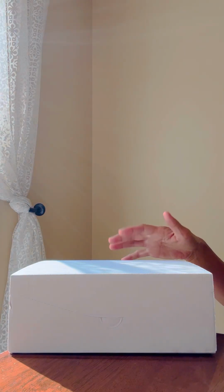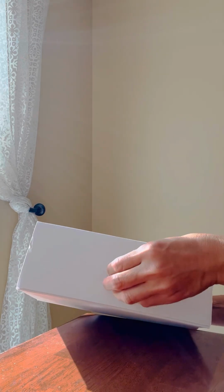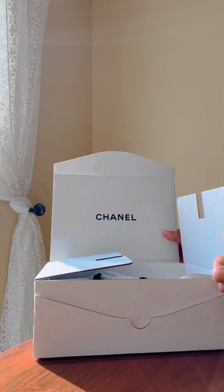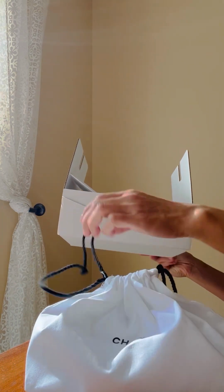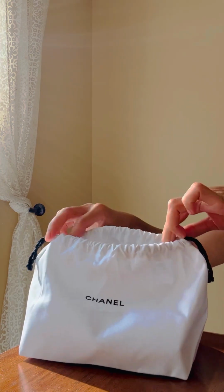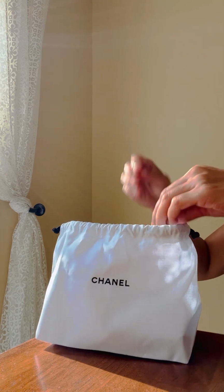I have an impromptu delivery. I just got it in the mail and let's open it together. It's Chanel Beauty. I love that we can now choose with these little pouches so that you can reuse it for other catch-alls and things instead of just a box where you throw it out.